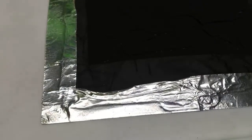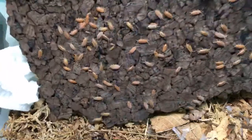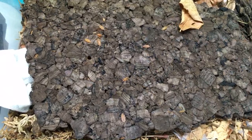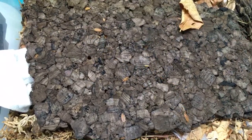This is one of the fastest breeding species that I keep, for sure. Let's take a peek at them, see how they're doing. Oh yeah, they're doing really well. There's just a bunch here. These are powder oranges, the same species as powder blues. So Porcellio pruinosus, very fast breeders.